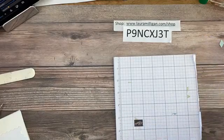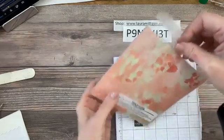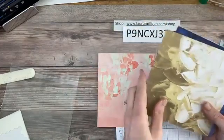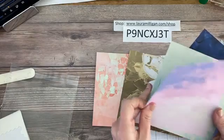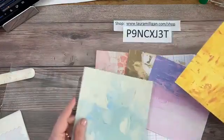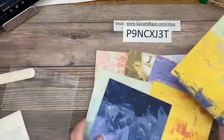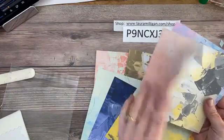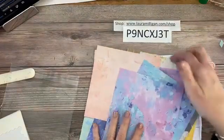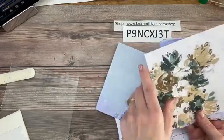Oh, and you know what? I forgot to show you the paper, the Fancy Flora paper, which is just gorgeous. So let me show you that real quick. It is 6 by 6. The colors are so pretty. These look like a paint canvas almost, right? There's yellows and browns, purples, blues, corals. Look how pretty that is. There's a really wide variety of patterns here. And then let me just show you the opposite side real quick. Love this one. I think that's so pretty.